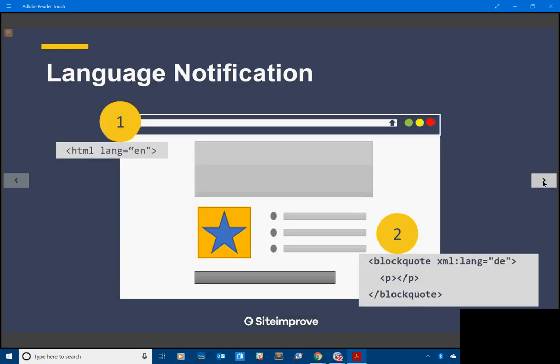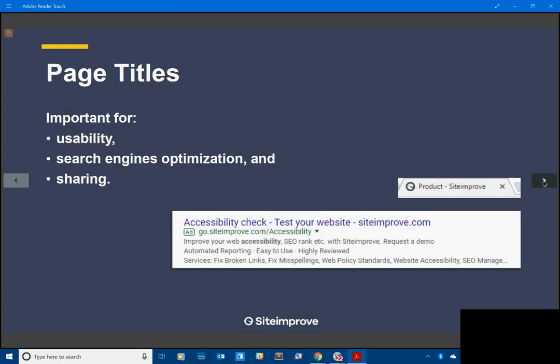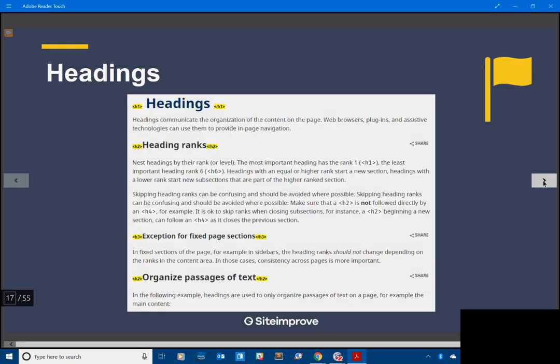Okay, so this is me just going into some examples of what an automated tool can check, obviously for language. Moving forward, it can check your page titles, and page titles are important because of SEO and sharing. If we move forward, headings.